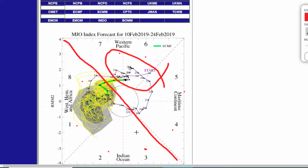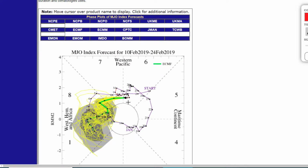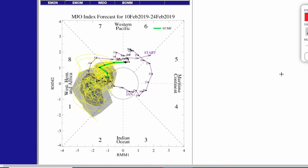However, there is some good model consensus that later this month we will go into phase 8 and then just meander around into phase 1 potentially. And if we look at some of the other models and see what they're thinking, this one shows it going into phase 7 and then going into phase 8 eventually. And the ECMWF, you can see, is more direct. It goes straight into phase 8 and then phase 1. So if this does verify, which is still very up in the air because this is what the models have been showing all year, it going to 8, 1, 2, and 3, and just not materializing.